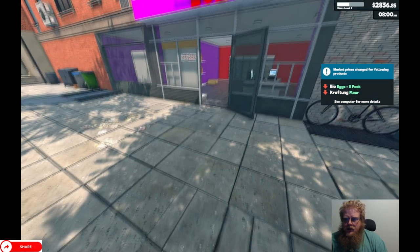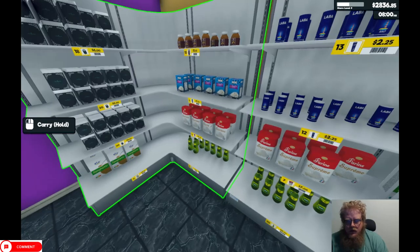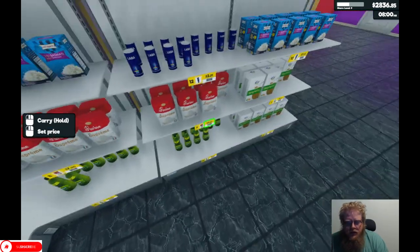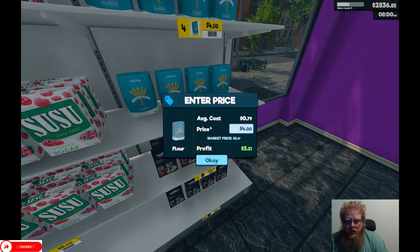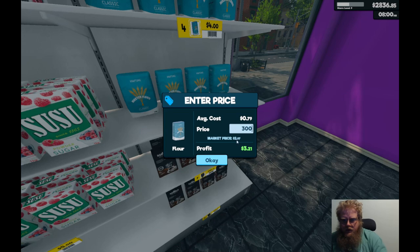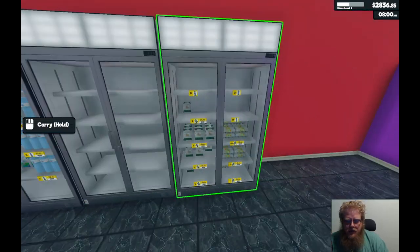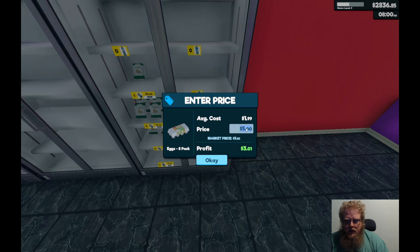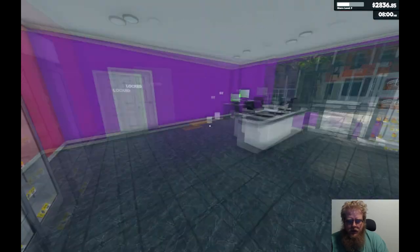Alright. Eggs went down, flour went down. Cream flour. Nah, you're still good. What about this flour? I'll make you $3. Not 300. $3.25. Eggs. $4. Alright, so we need eggs, cheese, water, milk.